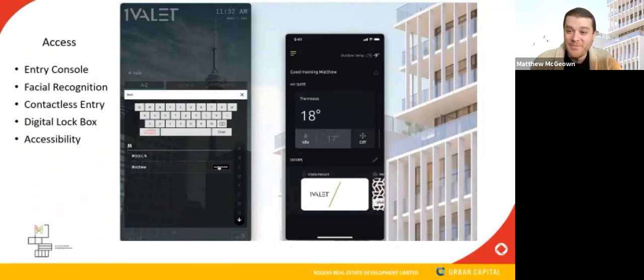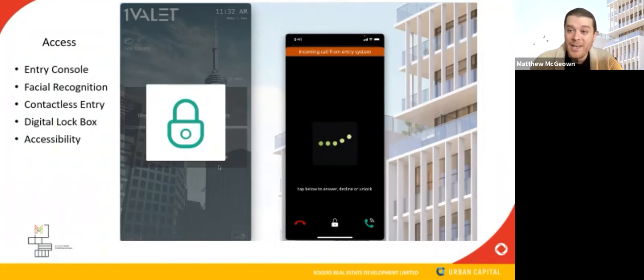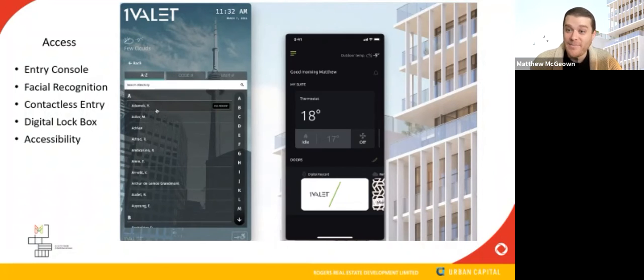And where things are a little bit different here with Rogers Smart Community powered by One Valet is that we add a little bit more security and control to the resident. So even if you're working on your couch on a Sunday, you can actually answer a video call with whoever's trying to gain access. You can speak with them, deny them access, or grant them access.